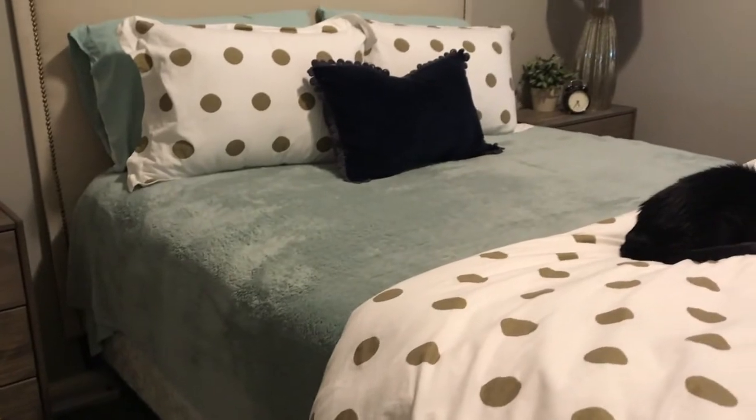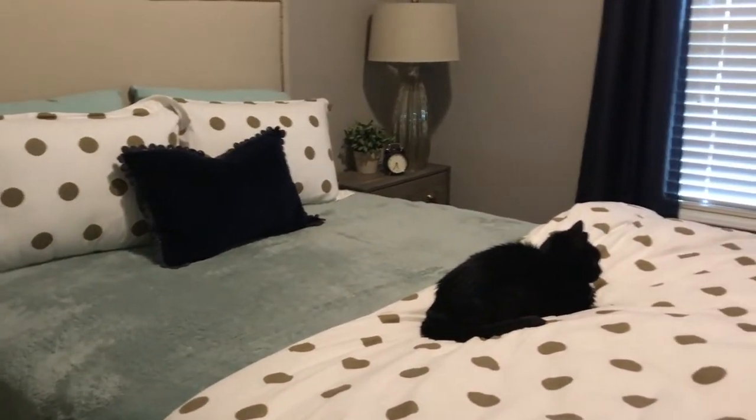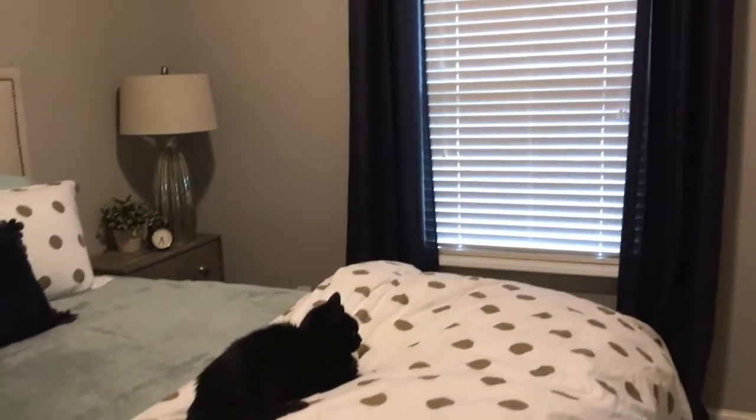I made the headboard and our old bedding from our old guest bedroom.